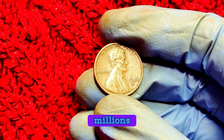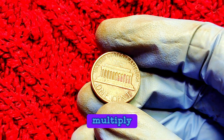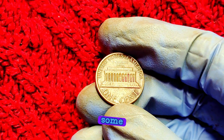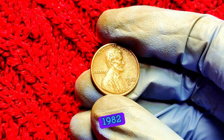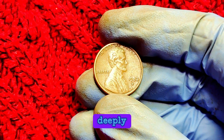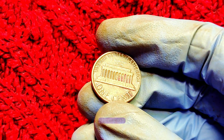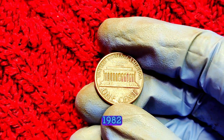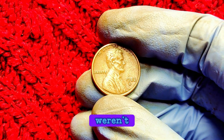But when you're rushing millions of coins through massive presses, mistakes don't just happen, they multiply. Some blanks were left over from the old copper stock. Others were misrouted. Some dies didn't match the planchets they struck. And in Denver, where every 1982 D-cent was supposed to be zinc, collectors began noticing something deeply unsettling. A few of these coins felt wrong: heavier, thicker, different. Could it be possible that copper planchets, never intended for Denver in 1982, were struck with a D-mint mark? The mint said no. Collectors weren't convinced.